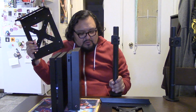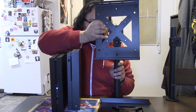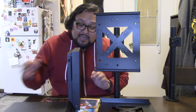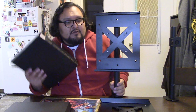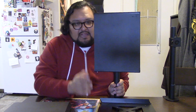But I was thinking, well, I can't really put it onto the wall either because I live in an apartment. I can't put holes that big in there. So I had to figure out different ways. And what I came up with was a single monitor mount like this, which I would clamp to my desk, and then I would be able to stick this onto there and put my console into there, which would be pretty cool. So what I'm planning to do is put my console onto the single mount. This is the frame that I bought, and then this is a single monitor mount. And then I'm gonna slide my console into there and then clamp it to my desk.